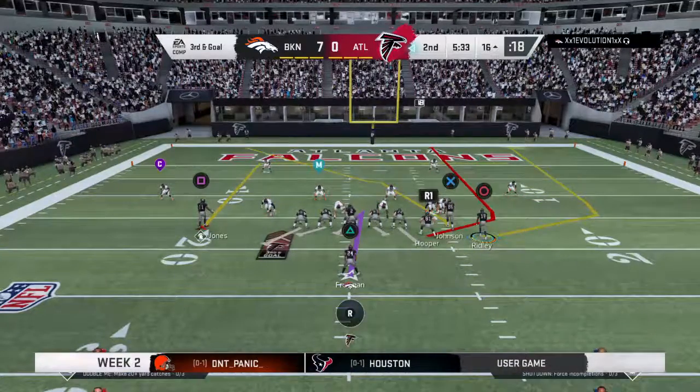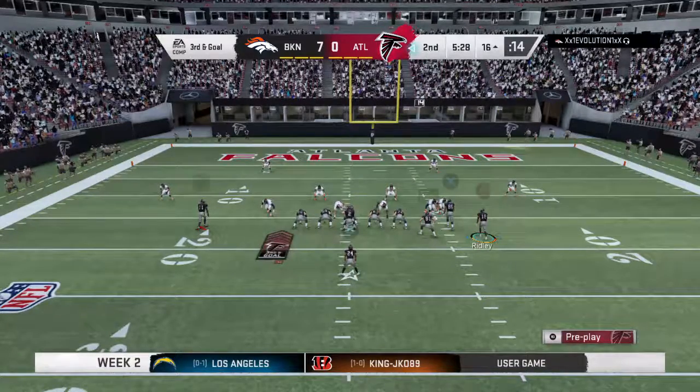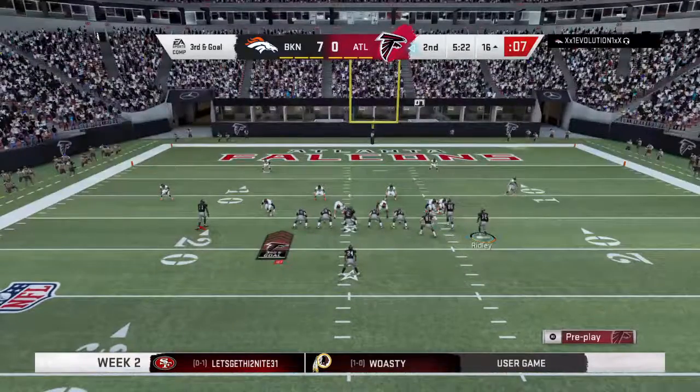Good track. Mike 51, Mike 51. Here we go, D. 51's the Mike. 51's the Mike. And I'm coming after you. Watch twist. Gun.